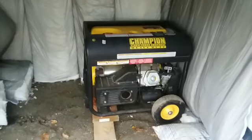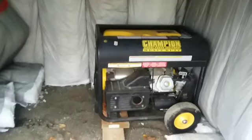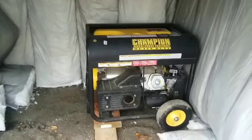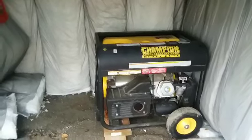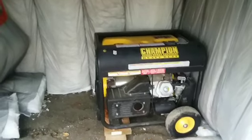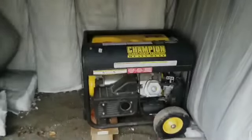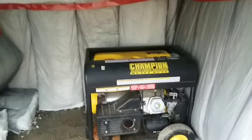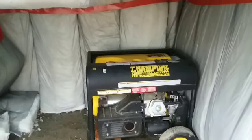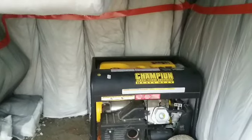So my first one is this one right here that you can see. This is a Champion generator. Very noisy. It's one of those noisy ones. But it's an 8,500 watt generator, and it's already hooked up to my house through a 30 amp wire. It'll power my entire house with the exception of the clothes dryer. I can run everything else, including the water heater, off of this generator, but not the clothes dryer.